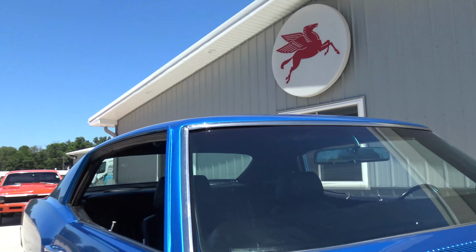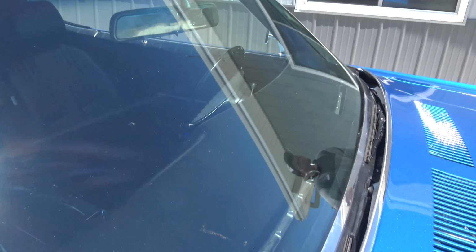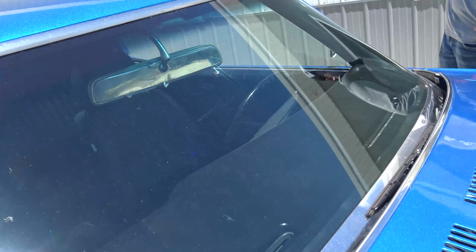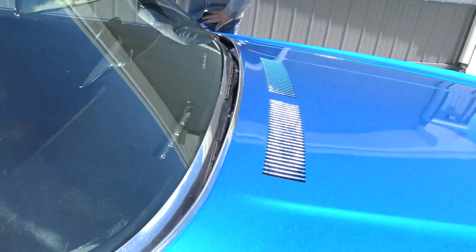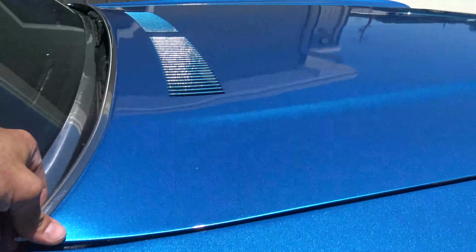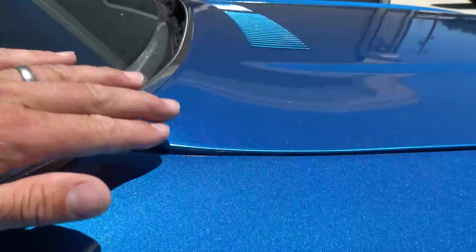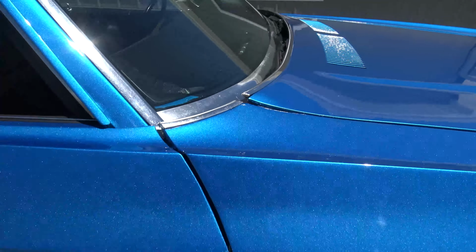When they did the restoration, I did notice they had the windshield and back window out as well. So nice clean windshield on here. Probably went ahead and put a new one in it. Looks to me, it's got the antenna in the windshield. Trim around the window all looks good. There's a tiny little touch up right here on the door. As far as the hood goes, it sits up just a little bit, but not bad at all. Top of the fender matches up nice to the top of the door.